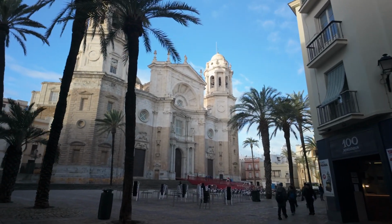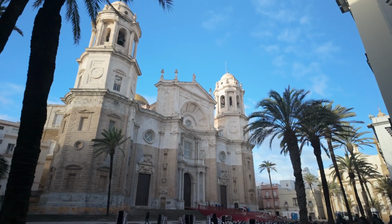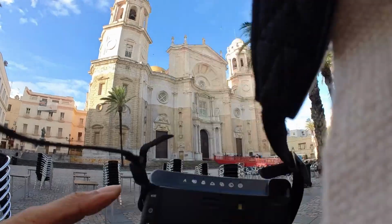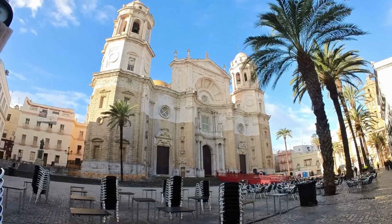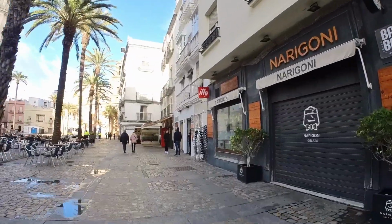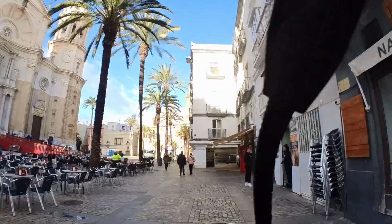Yep, and here is the gorgeous cathedral I was talking about. So of course I'm going to have to get a picture of this. Trying to find the best angle for this. I don't know if there's a good one.